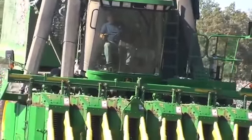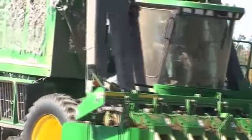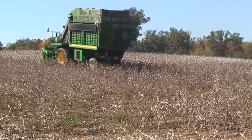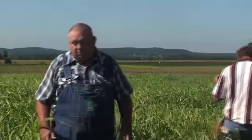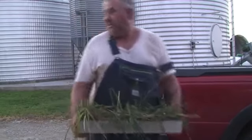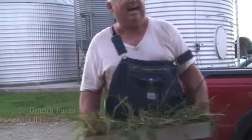We're so young into this program. I think before we start backing off on nutrients, we need at least 3 to 4 years. I would say probably down the road, we're going to cut nutrients back probably a third, maybe a half. But are these expectations realistic? Let's visit again with the guys who have been committed to this for a while.